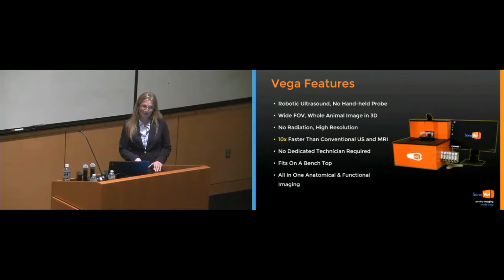But the great advantage is just like you're used to operating the IVUS yourself, you can operate this instrument yourself. You don't need to have training to scan your mice and analyze the data. So it ends up being about 10 times faster than conventional ultrasound and MRI. And clearly there's no dedicated technician required, because now a scan with MRI takes a bit longer. You have to align the technician, you have to align availability of the instrument, et cetera, et cetera. So we're trying to eliminate that problem.